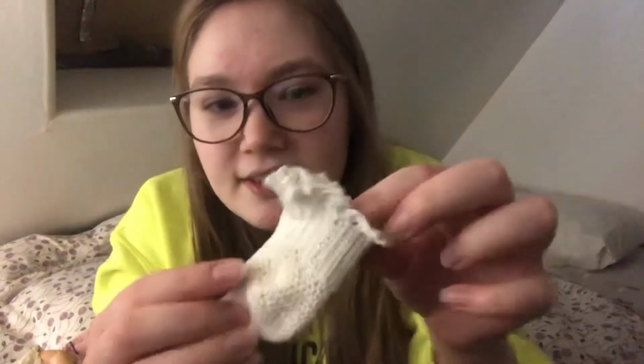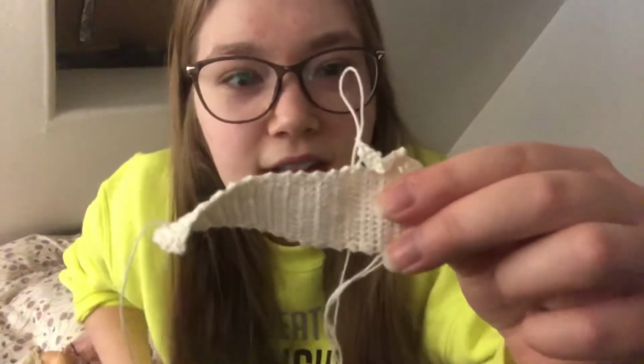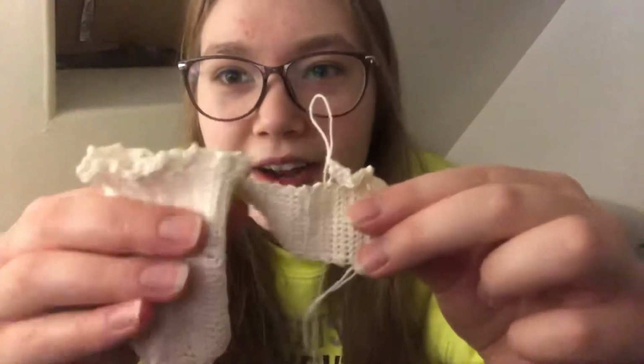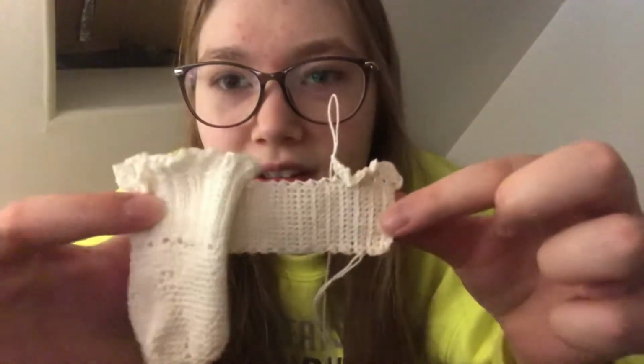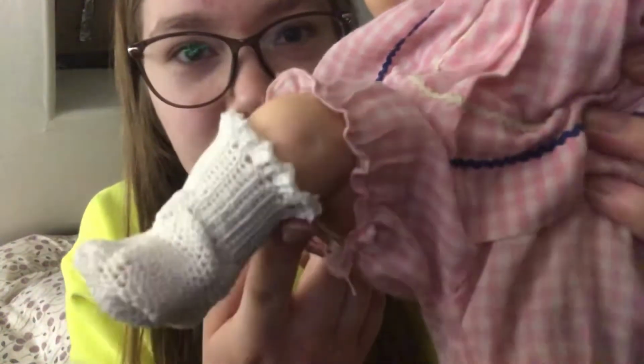I have one sock finished. So here it is. The ends are not woven in. Here's what I have for the other sock so far. It's this part of the sock. I'll put the sock on and show you what it looks like. Okay, here she is wearing the sock.